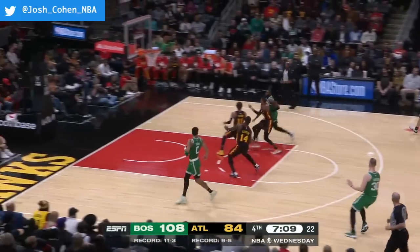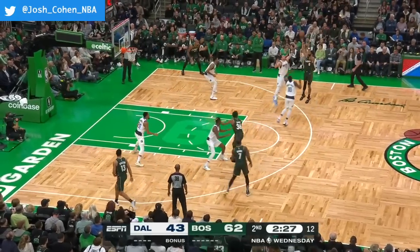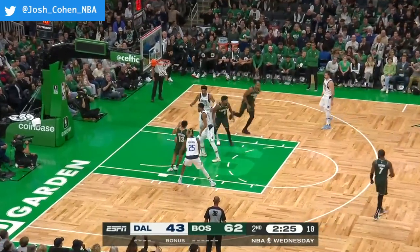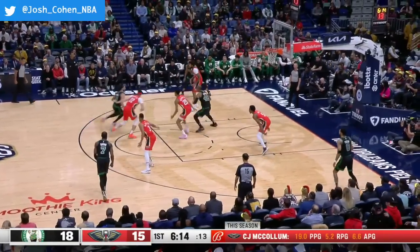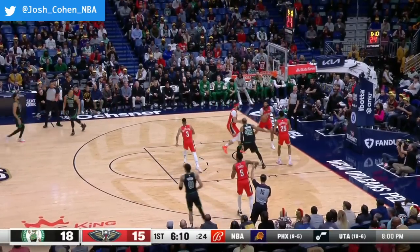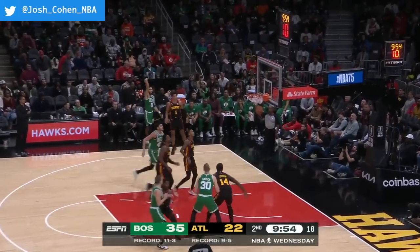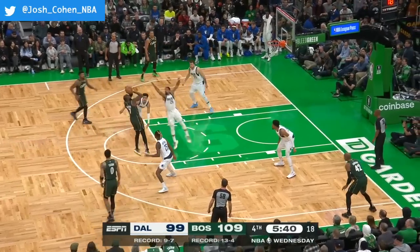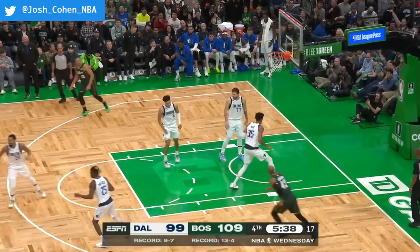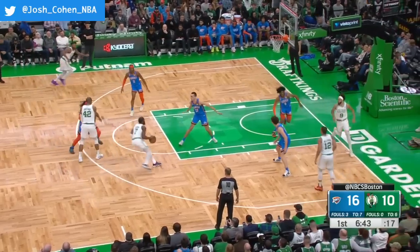Tatum is better catching and shooting. Right now he's shooting 41.2% on catch and shoot threes, while Brown is at 36.8%. Many of Tatum's makes come contested, so he's very comfortable shooting with a hand in his face. Brown, meanwhile, is a very good pull-up jump shooter. Now, Boston, however, does not take many of them. In fact, they're averaging the second fewest pull-up jumpers in the league.